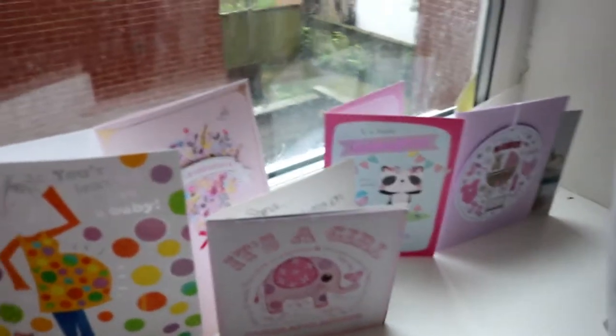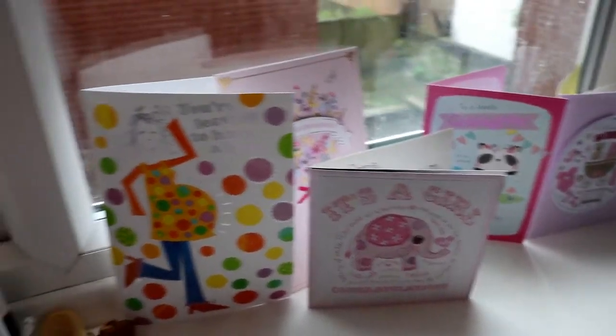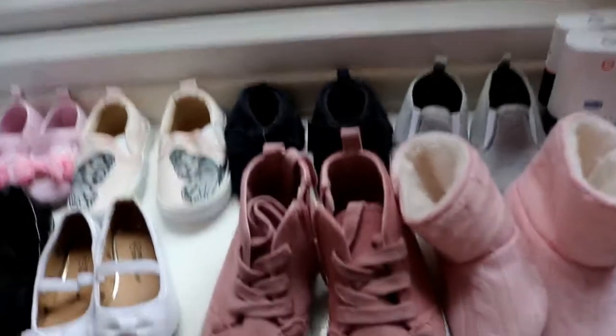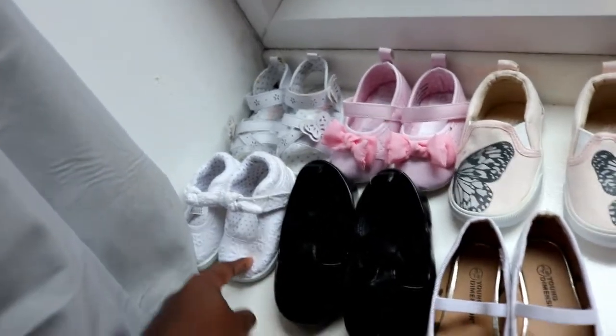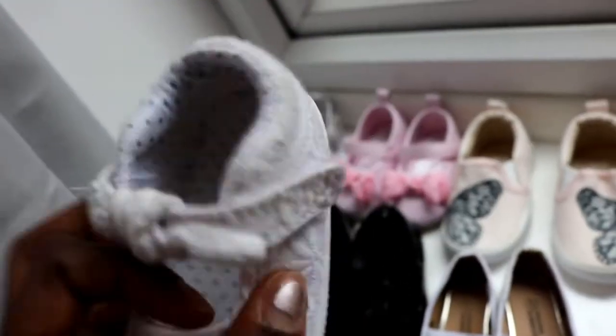And these are some of my baby shower cards. And these are her little shoe collections. All of these shoes, these are the first ever pair of shoes. I mentioned this in one of my vlogs before. This is the first ever pair of shoes that I bought for her from Next. Yeah, I was gonna say New, but I bought them from Next.